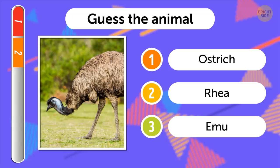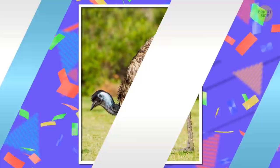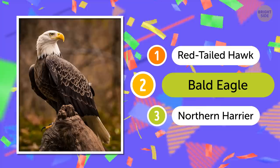That's an emu. Do you know they have 2 sets of eyelids? They need one for blinking and the other to keep dust out of their eyes. What about this bird right here? That's a bald eagle. Bald eagles only live in North America. Also, females are larger than males. What about this bird?